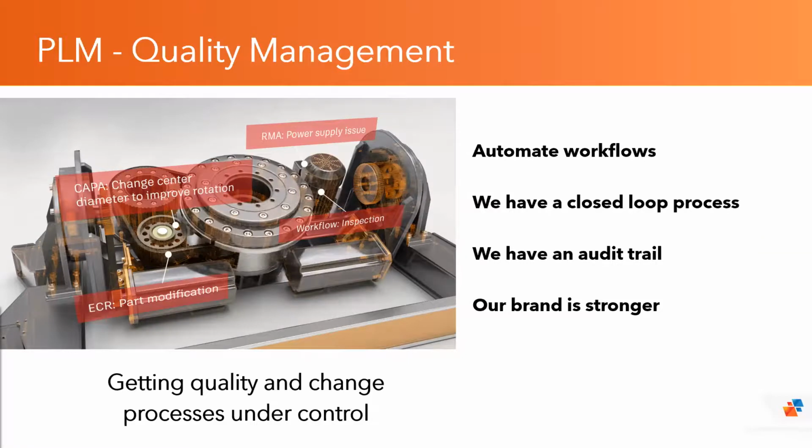Quality management is actually coupled directly back to change management. PLM allows you to automate workflows to control your quality chain from non-conformance identification analysis to return merchandise authorization, corrective and preventative action, and of course, engineering change. Configurable workflows coordinate and track quality management processes, creating a fully closed loop to ensure that any issue that arises in quality will actually find its way back to engineering.